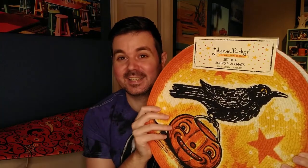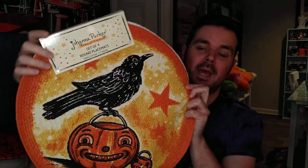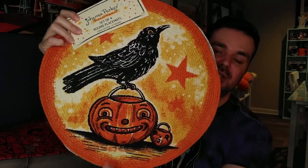So if you walk by these and you know you're not going to use them on your kitchen table, think about your nightstands or your countertops or a little coffee table or something like that, because these are so cute and you can put your Halloween decor on them to match. So I'll put something vintage style on here when I start decorating.